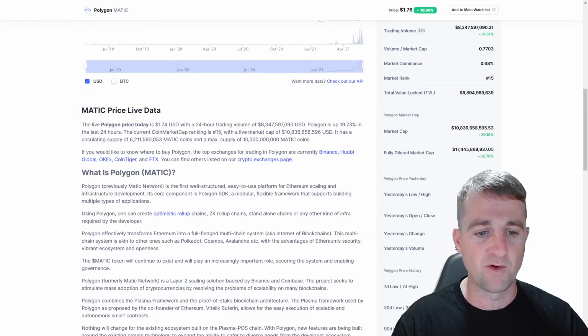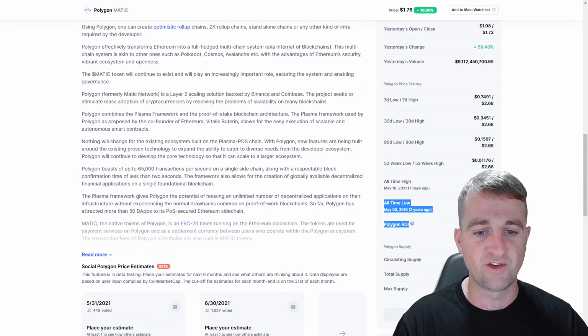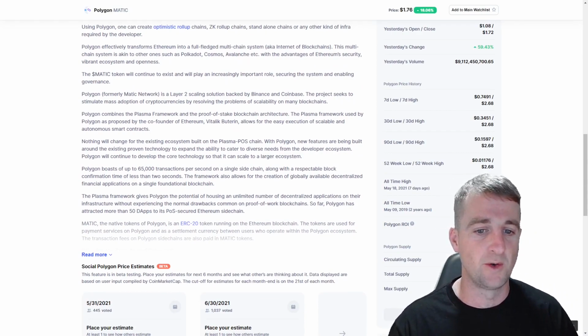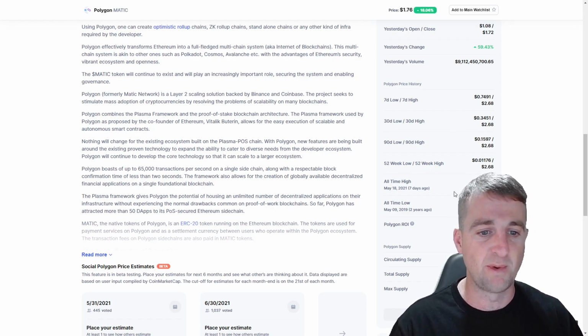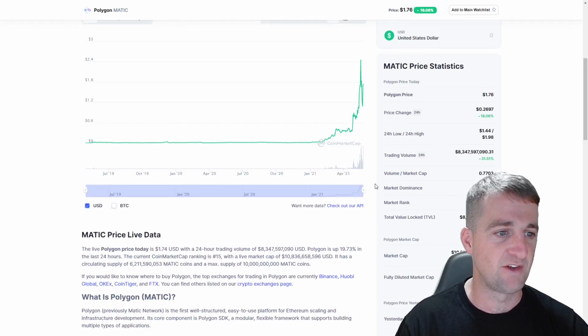Scrolling down, the one key point we're interested in that's happened quite recently is the all-time highs. We did hit $2.68. We're only actually 34% down from the all-time highs 7 days ago. The market has done that major crash, but Matic has pretty much bounced back very strongly. One of the strongest bounce backs throughout the crypto space. So it does show that there's a lot of buying pressure behind this asset.